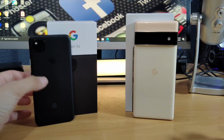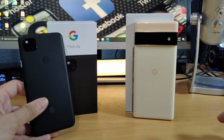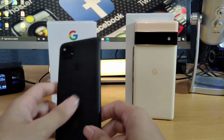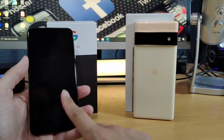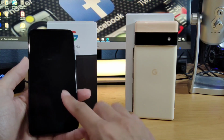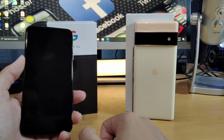Last year, Google released the Pixel 4a device, which at the time of release was only $349 brand new, and it's still available, I believe, on Amazon and other websites. This has actually been one of my favorite Pixel devices up till now, and it was my first Pixel device that I've ever owned. Currently, I own 4 Pixel devices. Hashtag Team Pixel, by the way. Shout out to you guys.